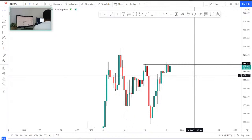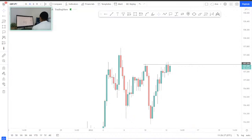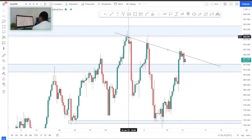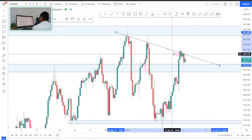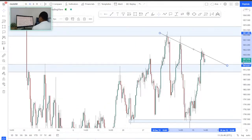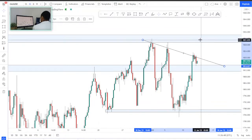Okay, so you're going to expect gold to fake down and then go bullish. Yeah, I do think gold can go bullish as well. It might do that fake down first because it's holding onto this trend line here on the left, which will be inviting some sellers here. Again, personally for me, I think gold is coming back up into 1830.